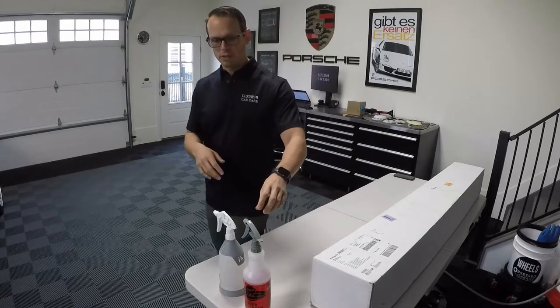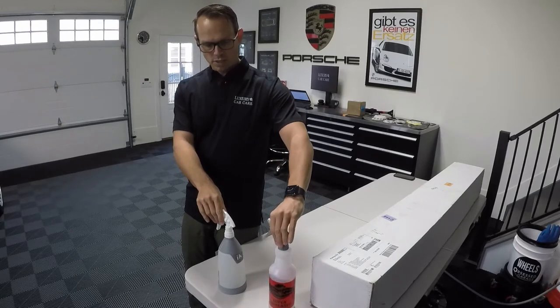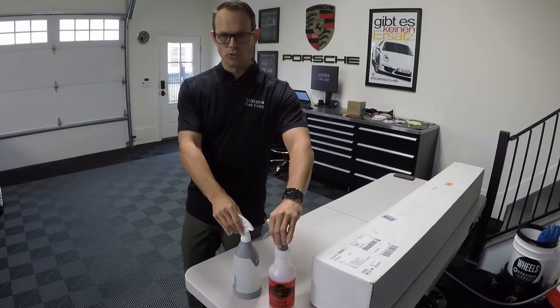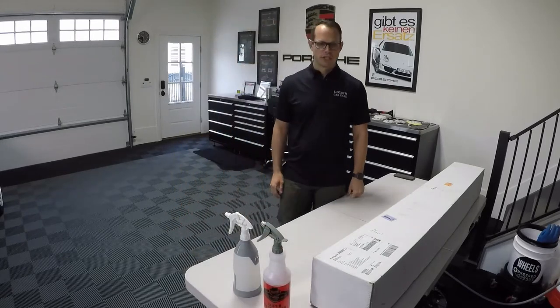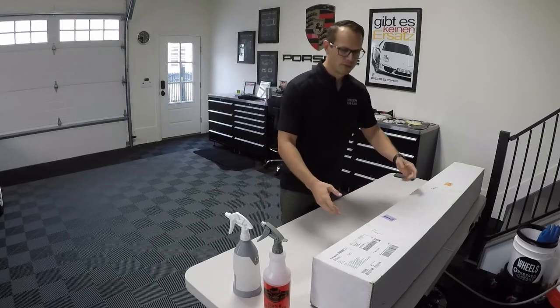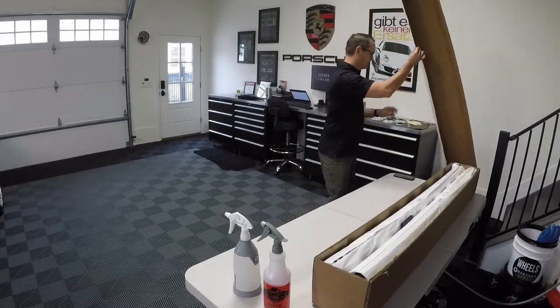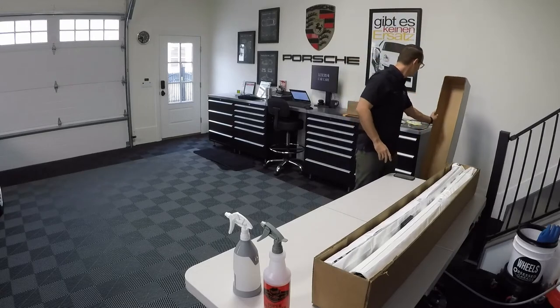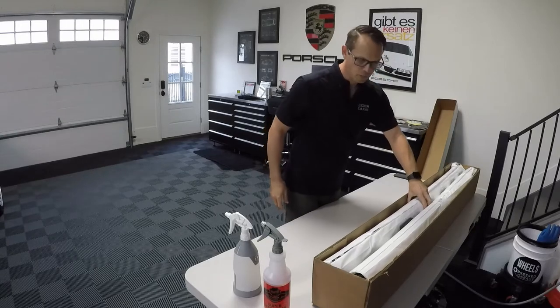So first steps, I have an alcohol solution and a soap solution. So soap solution is for slip, alcohol is for stick. And then these are the kits that I got in the mail. I have not unwrapped anything because I wanted to make sure it stayed pretty clean.